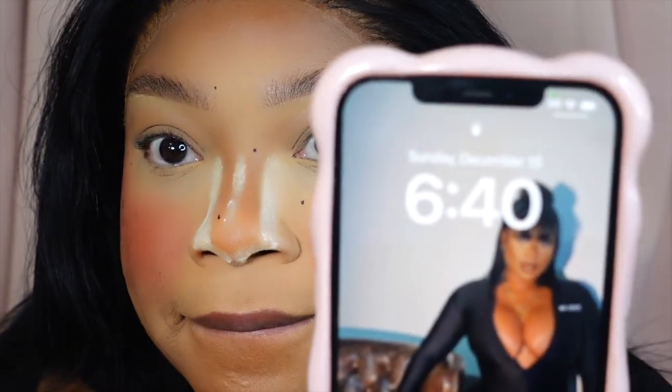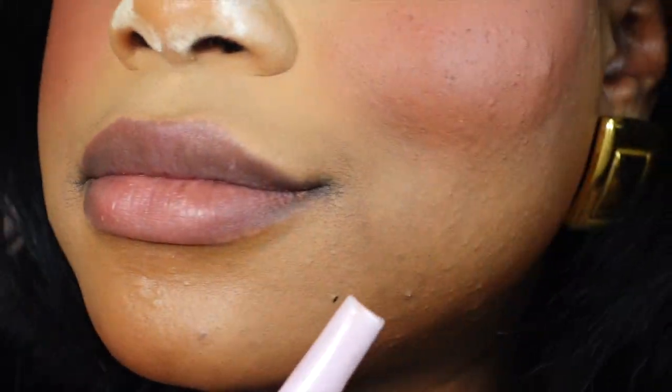I'm on my eyebrows and I already see at the side of my mouth it is creasing. I am losing foundation. I literally did nothing. I didn't even eat yet. And right now it is 6:40. And this is my makeup.